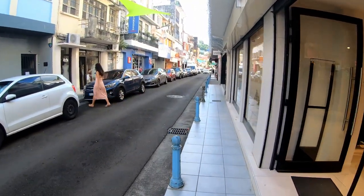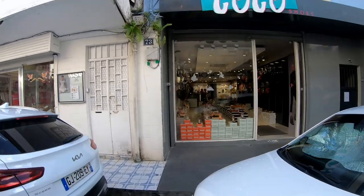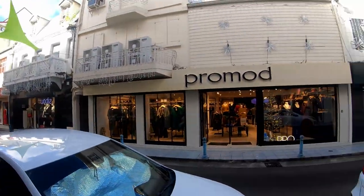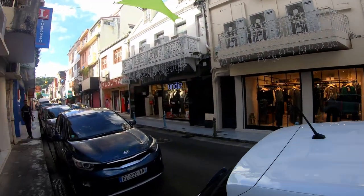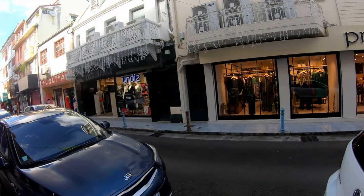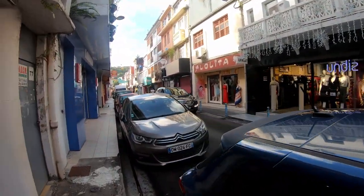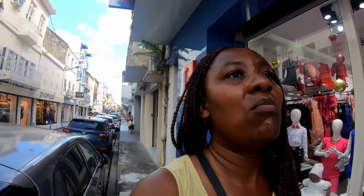Okay, so Promode is for some reason still very big here, because this is the second Promode store I'm seeing. That dress is nice, but I wonder, is Promode French? I would have thought they were Spanish. Don't know why they're quite big here, but there's a nice boutique, Lolita. Small town-like, let's put it that way.